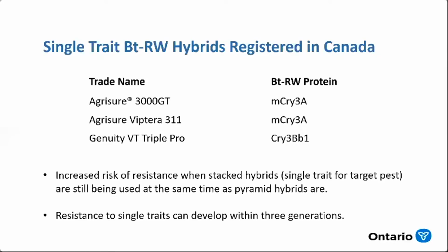We do have single traits still on the landscape, and that does increase our risk of resistance. As I mentioned, when the insect is able to overcome one of the proteins, it can easily overcome the other protein that might be paired with it in a pyramid hybrid. And we know too that they can develop resistance within 3 years of being exposed to a single trait.